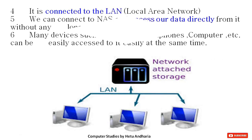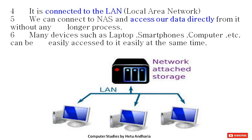It is connected to the LAN, local area network. We can connect to NAS and access our data directly from it without any longer process. For example, in the computer lab, instead of putting separate CPUs or separate hard disks for all the computers, it could use this technology also. In many schools, this technology is used. Many devices such as laptop, smartphone, telephone, etc. can easily access it at the same time.